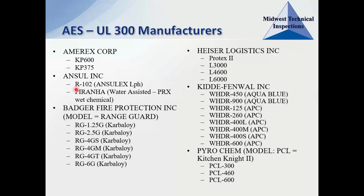So a lot of times when people refer to an AES, they will generically call it an Ansul system, even if it's a different manufacturer, just because it's so prevalent that that's become synonymous with it. Just like with Kleenex or Xerox, where the manufacturer name becomes the same as the product itself. But that is the single most common one that we see. We do see a lot of the Range Guards or the Kitchen Knights. So you will see some of these other types of systems out there, but that Ansul R102 is the single most common one that we see, and it is going to be UL 300 compliant.